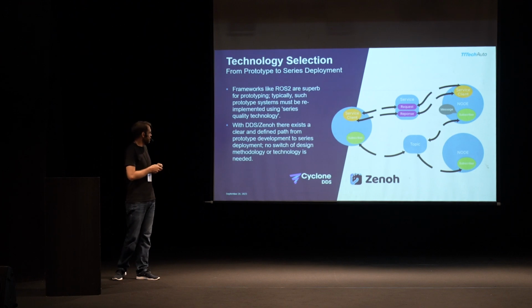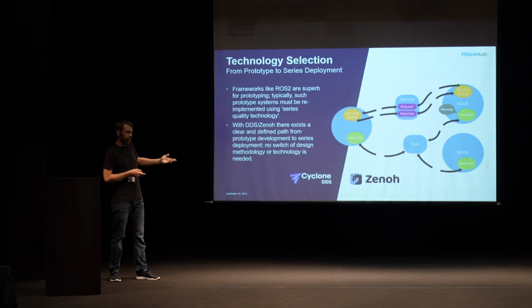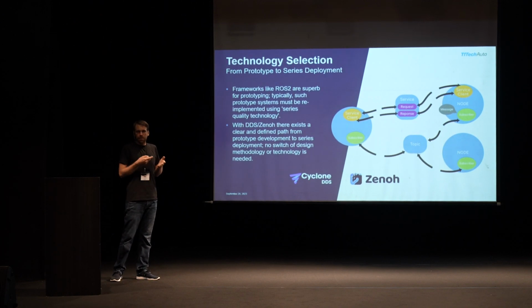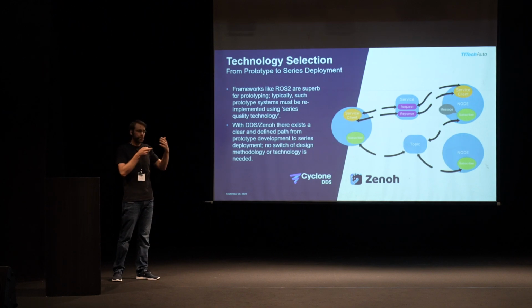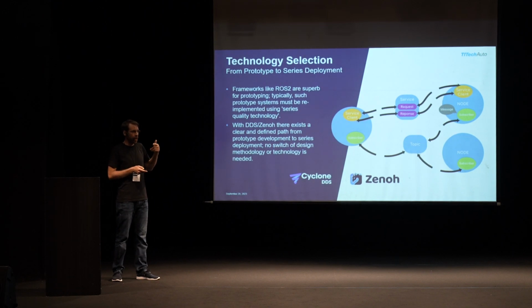So what do you end with? Essentially what you get is an environment where you can do prototyping, you can develop your data model, you can develop your system, your functions, and once you are confident that your function actually works, you transition it to serious quality by just stripping those parts that you cannot get into a car, so basically those ROS frameworks. But you keep the data model.